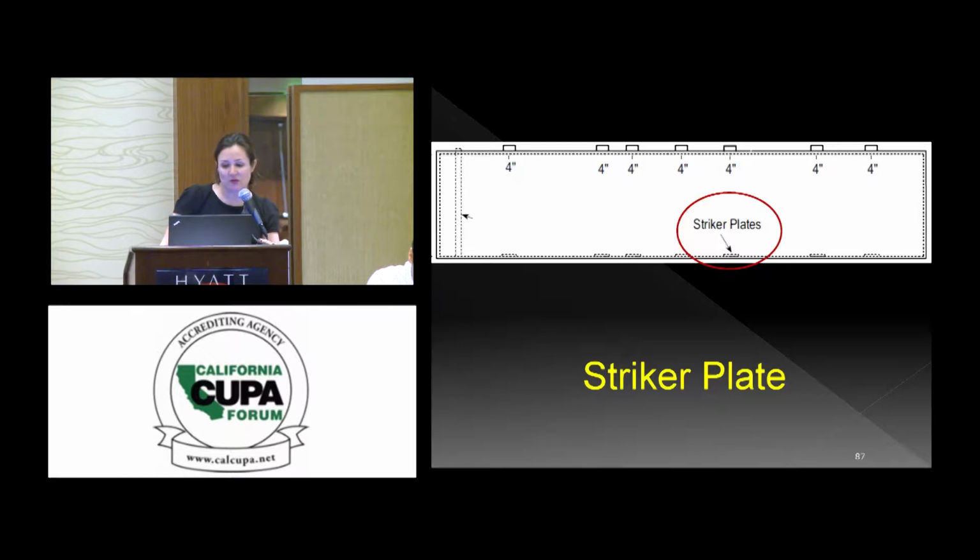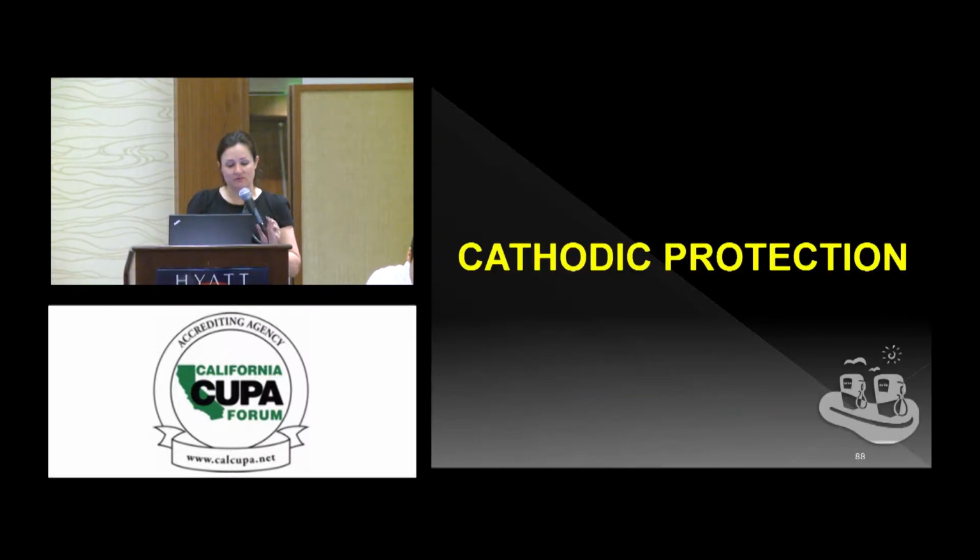I mentioned striker plates was one of the requirements, and for the life of me, I could not find a really good picture of a striker plate. The point is, it's a reinforced part of the tank, and it's most often going to be below the fill port. The reason for that is that the manual tank gauge is used there, whether by the owner or the driver. That's where they test the level of the fuel, and it's not uncommon to see that gauge thrown down, hit the bottom of the tank, and bounce back up. So the idea of the striker plate is to have something more reinforced to avoid leaks from that.